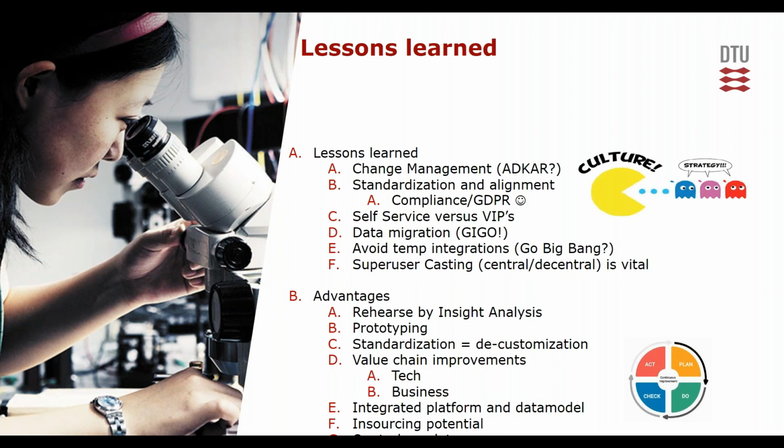So prototyping, I cannot emphasize that enough. Prototyping is so vital, and also being aware of whether you can do the standardization that you need to do by cloud adoption. It is also decustomization. You have to get rid of a lot of customizations by upgrading to cloud, and that's a huge relief in the technical part of the organization and the support organization. You can get value chain improvements. So it's a simpler technical landscape, and from the business part, they can get easier adjustment of processes and so on, and also new inventions regarding processes.